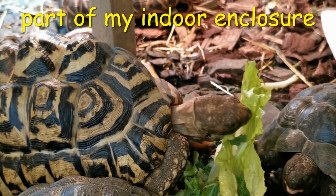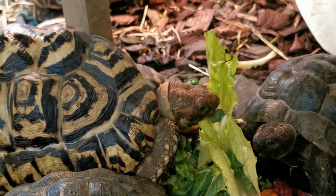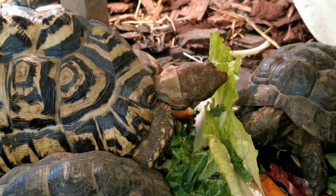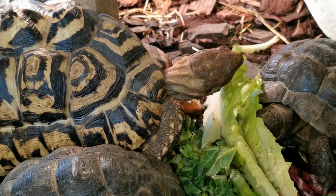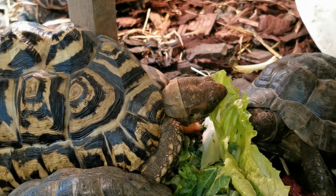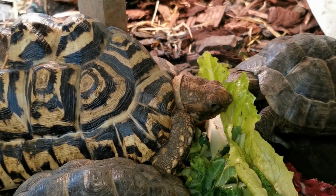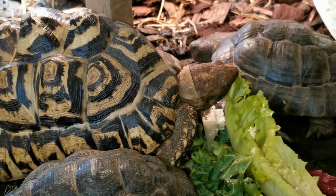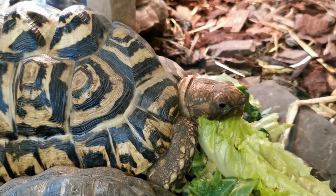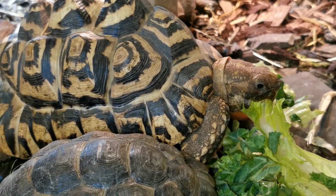Leopard tortoises now decided to join in on the breakfast. Leopards aren't so interested in the fruit and veg because they're a grassland tortoise, so they like the greens. Typically in the summer they eat lots of grass and hay, especially when they're out in the garden. Okay. Leopards enjoying the romaine lettuce.